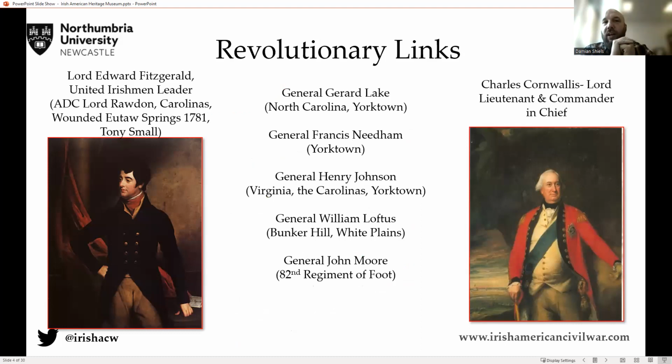It's particularly interesting from the side of the government forces who were fighting at places like Vinegar Hill, that many of these men knew places like New York State very well. They had fought there during the American Revolution. And this just gives you, General Gerard Lake was the commander of the British forces at the Battle of Vinegar Hill. He fought in the Carolinas. He was at Yorktown. Francis Needham was one of the main commanders at Vinegar Hill.